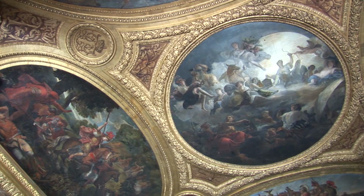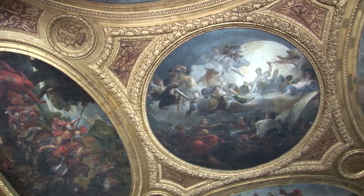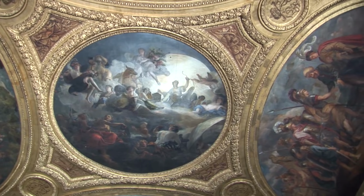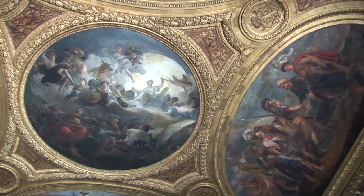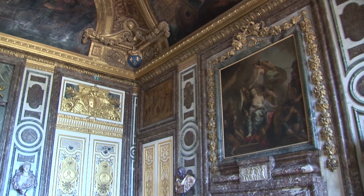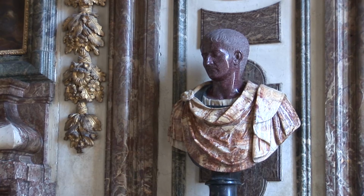In the centre of the ceiling, Diana, accompanied by the night hours and the fresh morning hours, presides over hunting and navigation, by Gabriel Blanchard. In the corner is a composition of fleur-de-lis, the lily flower, the symbol of royalty.